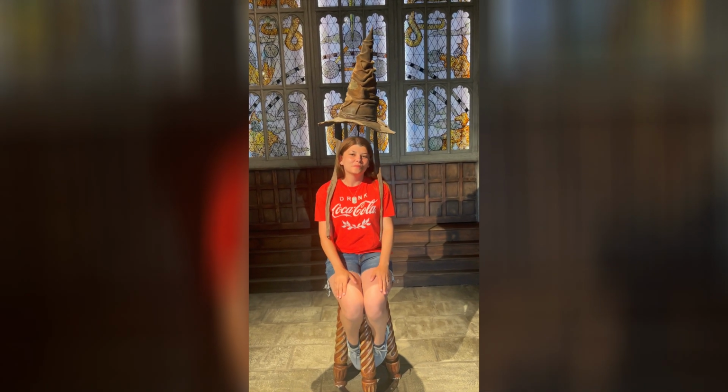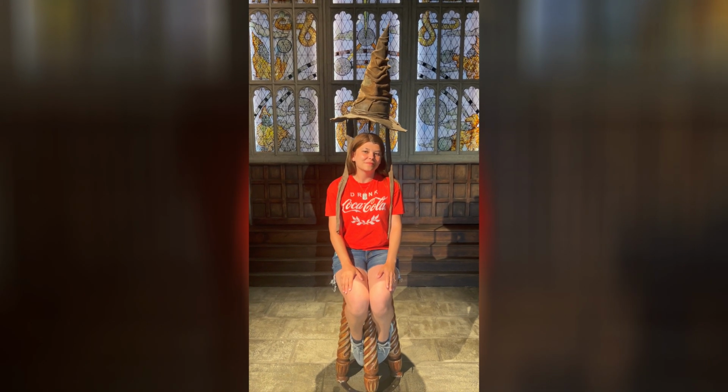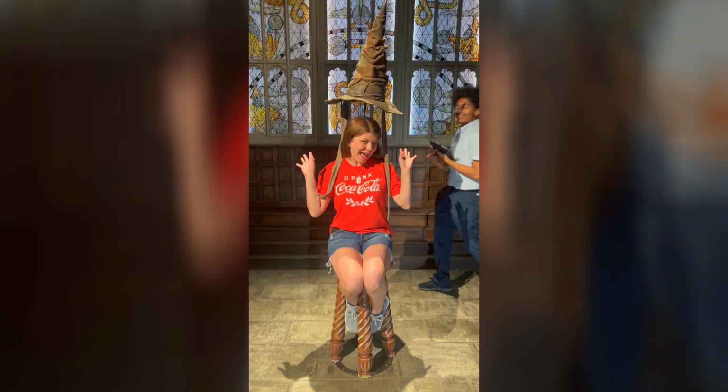Mighty sorting hat, where does that belong? You have a love of learning. With a brain like yours, it has to be Ravenclaw! Hey.